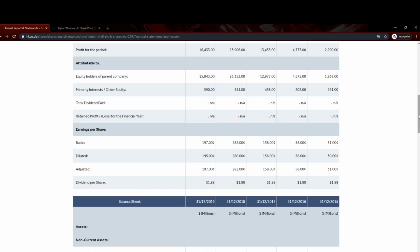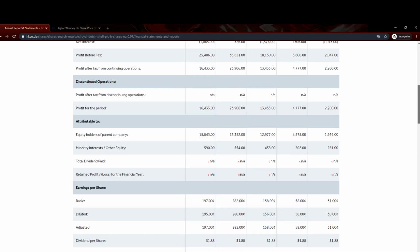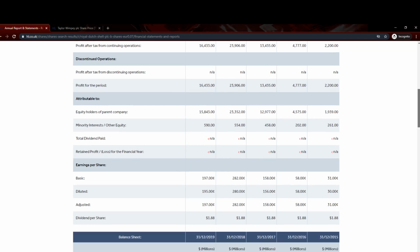So if they're anywhere near the 150 to 250 range, then you're looking at a PE of about 5, which is pretty good. Or maybe 5 to 10 if they're on the lower end of those earnings, which is fine normally. It's an undervalued stock.